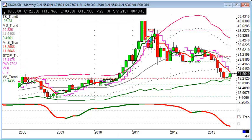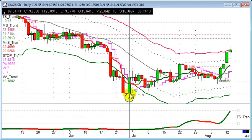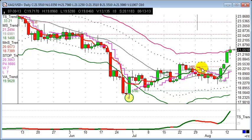Let's have a move through to the daily chart. So we're looking from that level, sort of 19.1. Let's have a look through the daily chart there, and you can see how we hit that level. We've rallied quite significantly up to about $21.55 now. So quite a significant rally higher there.